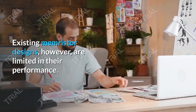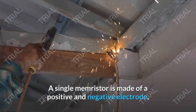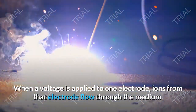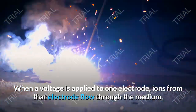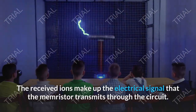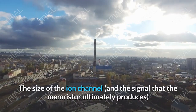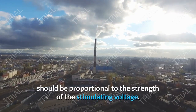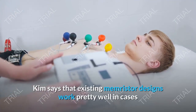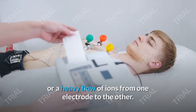Existing memristor designs, however, are limited in their performance. A single memristor is made of a positive and negative electrode, separated by a switching medium, or space between the electrodes. When a voltage is applied to one electrode, ions from that electrode flow through the medium, forming a conduction channel to the other electrode. The received ions make up the electrical signal that the memristor transmits through the circuit. The size of the ion channel, and the signal that the memristor ultimately produces, should be proportional to the strength of the stimulating voltage. Kim says that existing memristor designs work pretty well in cases where voltage stimulates a large conduction channel, or a heavy flow of ions from one electrode to the other.